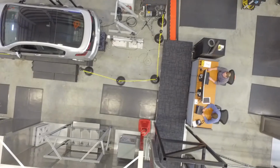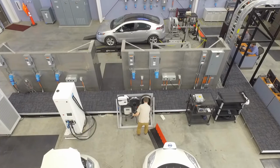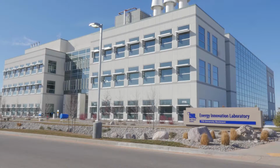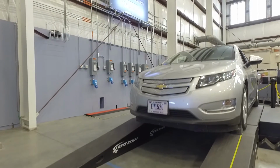What's unique here at INL is the ability to test various batteries and vehicles at various scales. What we're able to do is we can test batteries from as small as a coin, like in your watch, all the way to a full vehicle battery pack. And as a national lab, we're very unique in that capability of testing batteries at various scales. From a vehicle perspective, the EV infrastructure lab and its capabilities of testing wireless charging, level 1, level 2, and DC fast charging simultaneously is a very unique capability at INL.